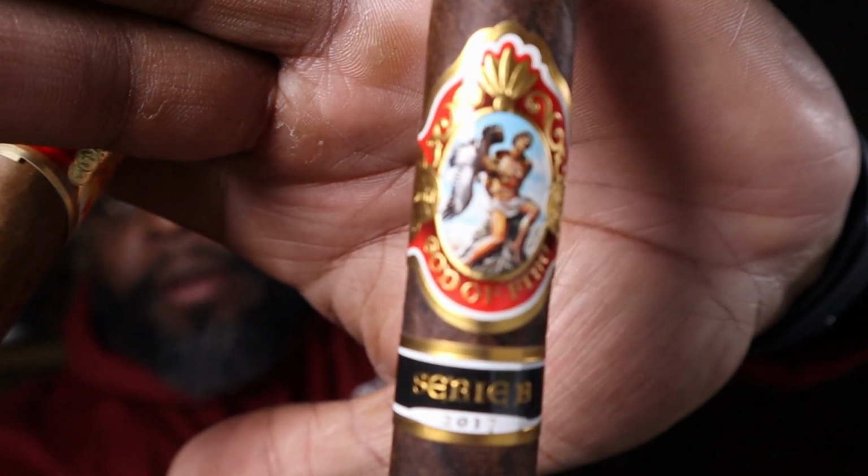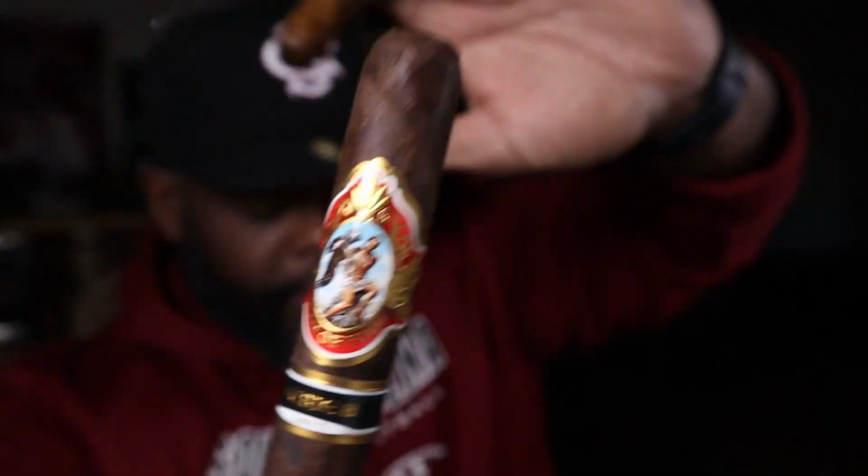So next, we're gonna do what is this? Okay, next, we're gonna do God of Fire, if you guys can see that. It's gonna be God of Fire Series B Robusto Gordo.